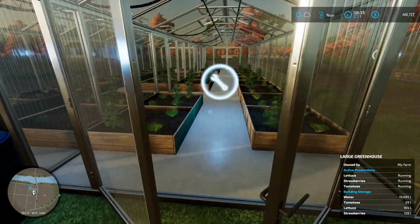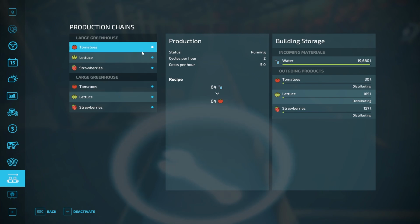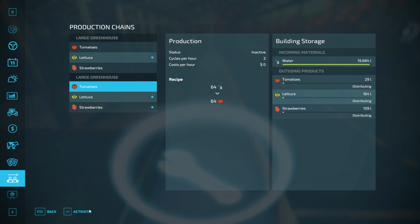But in the meantime, let's take a look here at these. I'm just going to change these all over to lettuce. Maybe it's stupid. We'll see what happens. I mean, we're going to try it and see what happens. So 100% lettuce production.